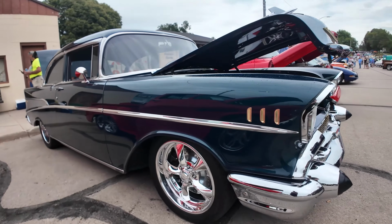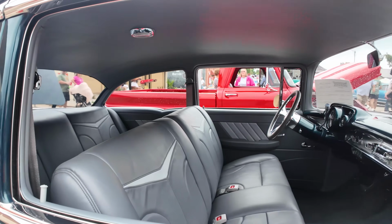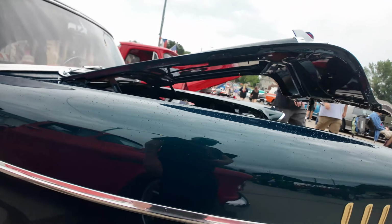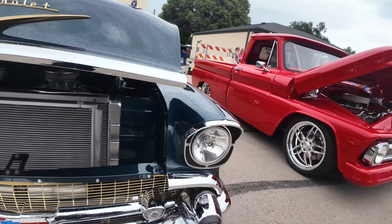Pretty sure we've seen this. Maybe not. 1957 Chevy Bel Air. We'll have to check the records. The gold Chevy on the front looked familiar to me. It was a different color though. It was like a turquoise. Okay, you're right. You're right.